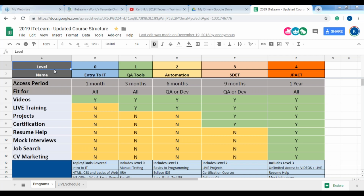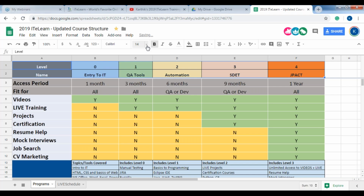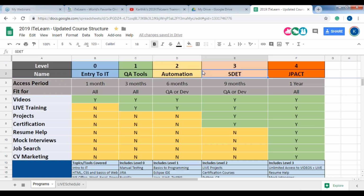So what you're looking at are the levels on the top. So here is where we are introducing where you could belong, which one you could choose. What's most important, team, is that you could go to any level and you would have the previous levels' memberships. So, hey, is SDET suitable for me? May not be yet. Maybe you're still starting with entry to IT. But you do know that someday you need to get into live projects or someday you need job placement. So you would choose the levels accordingly. Having said that, primarily there's an access period, how long it is for, who is it suitable for.